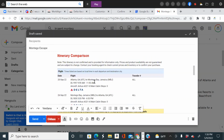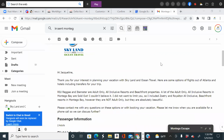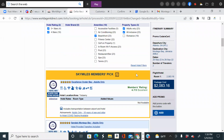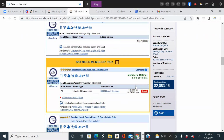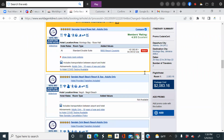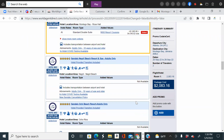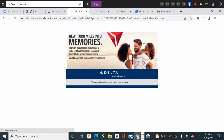The client will tell me if it meets her needs, if she wants me to make any changes or change any dates, things like that. All right, so now let's say they want to stick with a certain hotel, Iberostar. Let's say they want to go with this one. So I'm going to uncheck the other options. I believe this one was the middle option. So we're going to click select.